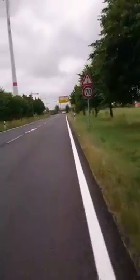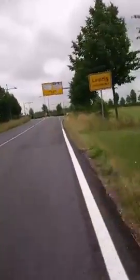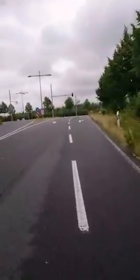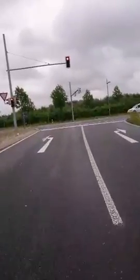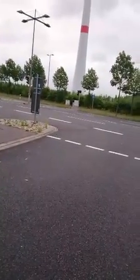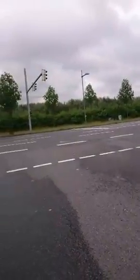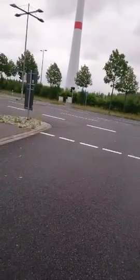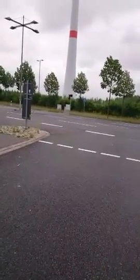Back in Leipzig, and he was told BMW visitors have to go to the left side. But as I said, I will probably not be allowed to go in because I didn't call them. Okay, on this side I have a bike lane again. Yeah, I will go as close as possible to the BMW factory.